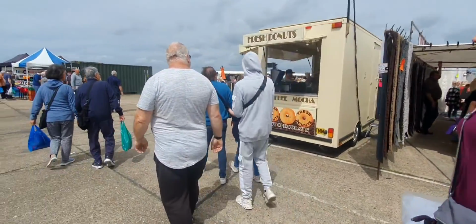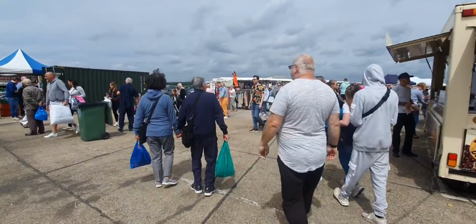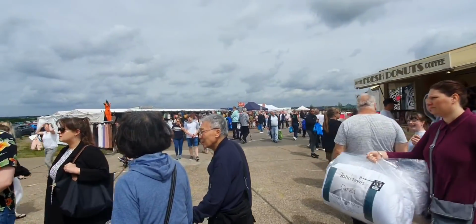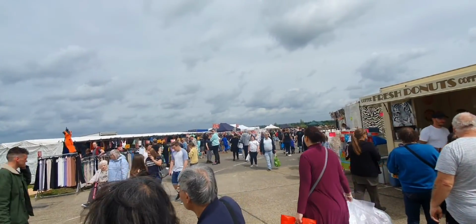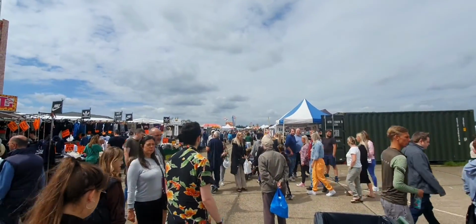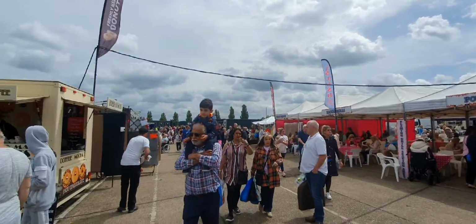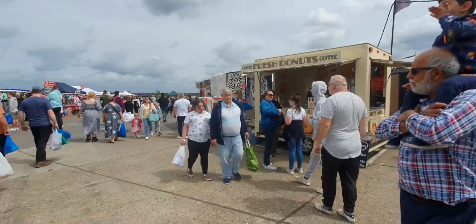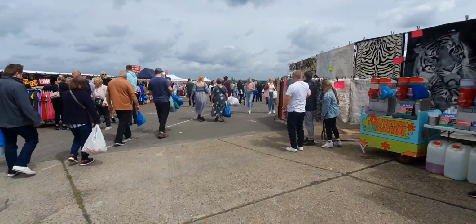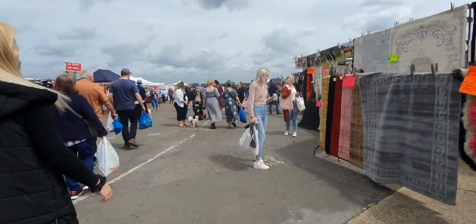Oh, here it is. There is a donut shop. Oh my goodness, there's a donut shop. I'd forgotten about that. That one's not always here either. I'm definitely going for donuts later. The man with the rugs, he's always here. He's got some nice ones as well.